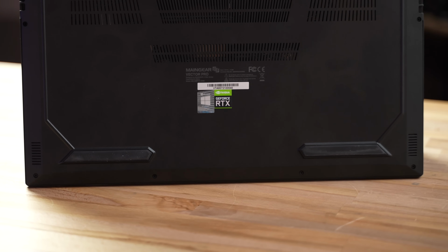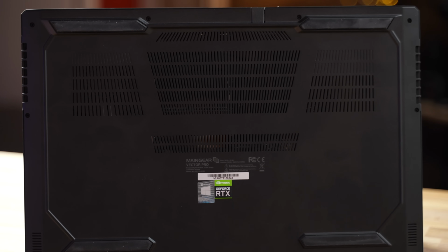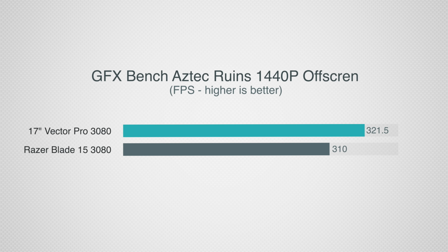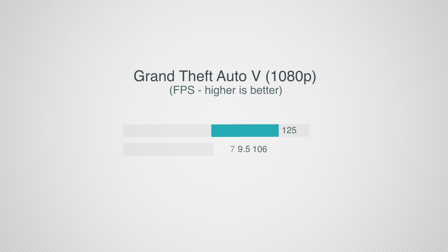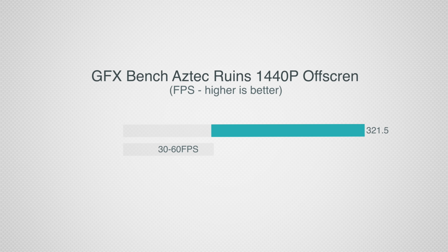Now, as far as the gaming performance, we have that RTX 3080 just like in the Razer, but this one you can actually unlock to 165 watts. I believe out of the box it's at 140 compared to the Razer, which is like 105 or so. And with this cooling system, it can actually power it. And thanks to that, if you are gaming, which is a great gaming laptop, you get noticeably better frame rate compared to that Razer.